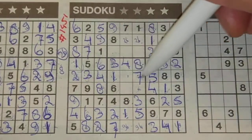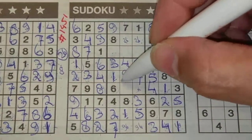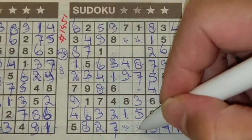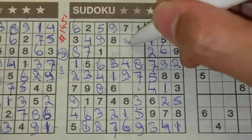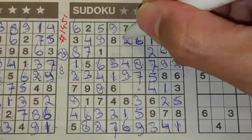1 number left in this middle row for the number 9. Now we have a 9 here, so this box cannot be a 9 anymore. This should be a 9, and this should be a 6. Now we have a 6 here, so this cannot be a 6 anymore. This should be the 6, and this should be a 2.